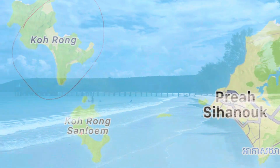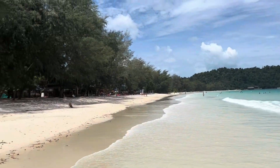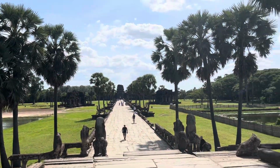If you are backpacking around Southeast Asia for at least 6 months, you may as well come here because you definitely will have time to visit these islands. However, if you're on a 2-month itinerary or a 6-week itinerary, to be honest, I would not stress about fitting in these islands. I would focus on the mainland of Cambodia.